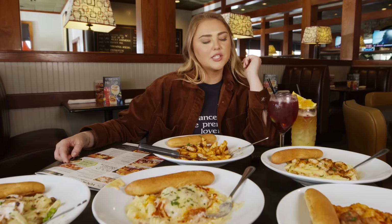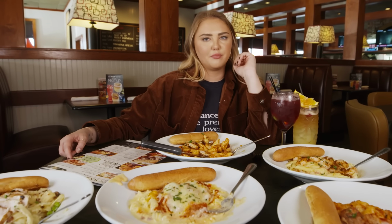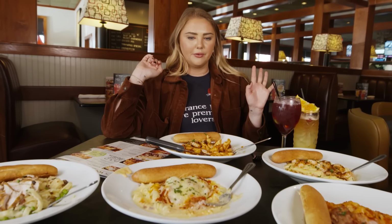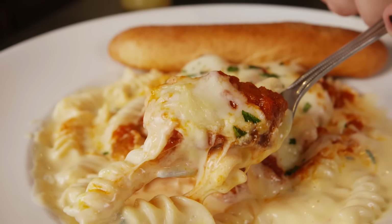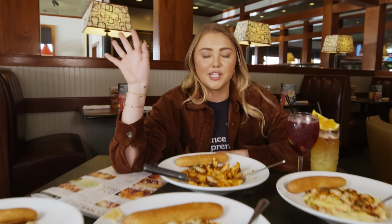Favorites of the round? This is hard because each of these has a different flavor profile and is very specific to a type of person. So what I recommend for one person would not be what I'd recommend for the next person. So I'm gonna say for myself, my favorite is definitely gonna be the crispy chicken mac and cheese. I just think it is a lovely cheese flavor bomb in your stomach. It's gonna sit there for a few days, you know, like 3 to 5 business days, but it was enjoyable. I don't regret any of it.